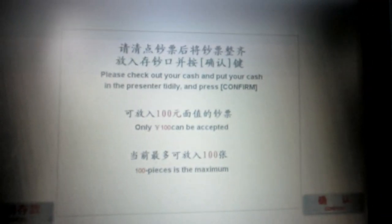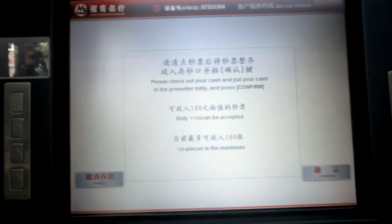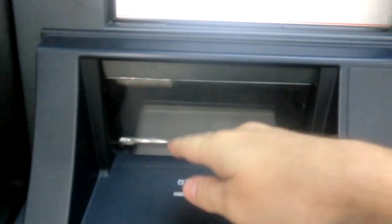Okay, it says only 100 yuan, so you can only put in 100 yuan bills. Now, this is something you're going to have to get used to. You can only deposit hundreds, you can only withdraw hundreds. Okay, confirm. So now, see, I put it in there. Now it's going to do a little count.